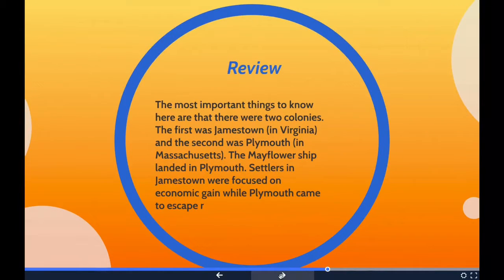Going over what we talked about here, again, we have two colonies. The first was Jamestown, which is in Virginia, in 1607, and the second was Plymouth, which was in Massachusetts in 1620. The Mayflower ship landed in Plymouth. The big difference is settlers in Jamestown were more focused on economic gain, while settlers in Plymouth came there to escape religious persecution.